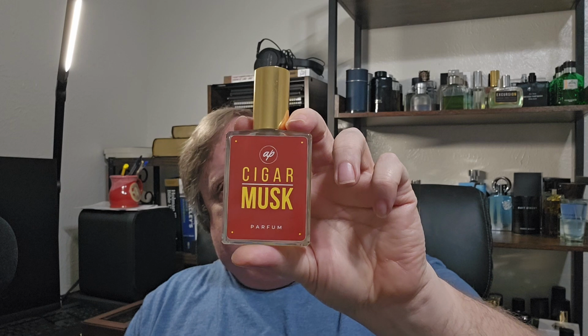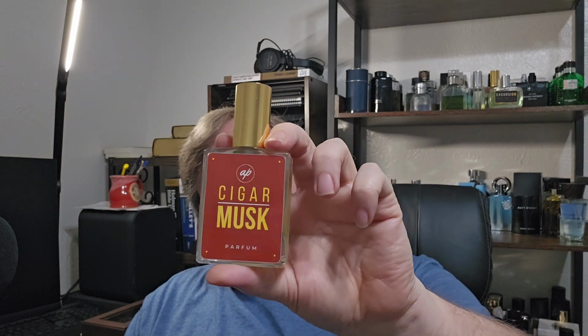more than reasonable cost, outstanding performance. Let me get to that. 8, 9, 10 hours. This stuff just doesn't quit. It's fantastic. I think this is probably more of an evening and cooler weather fragrance. I don't know how well this is going to do in the Texas heat, but we're going to find out.